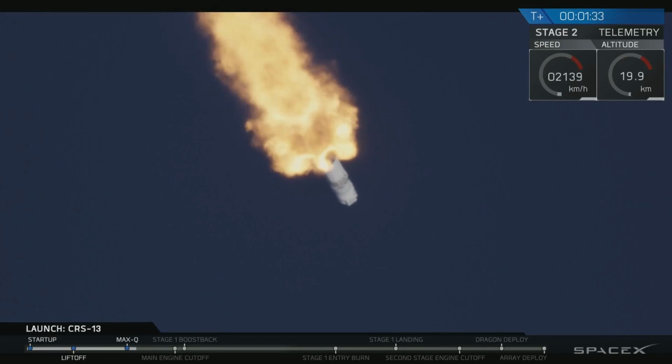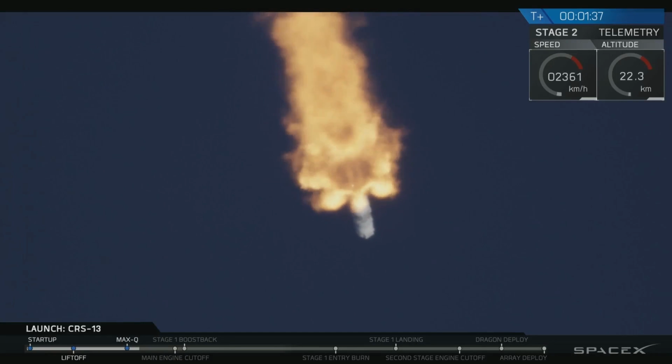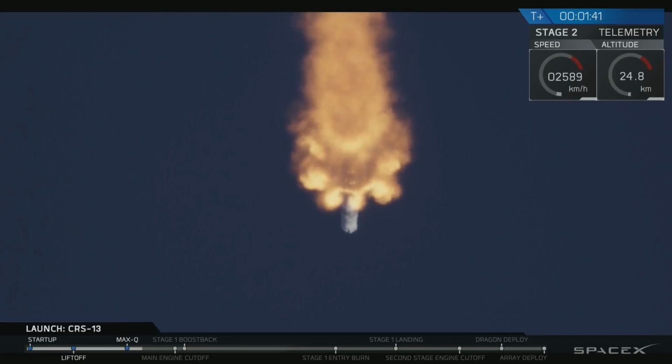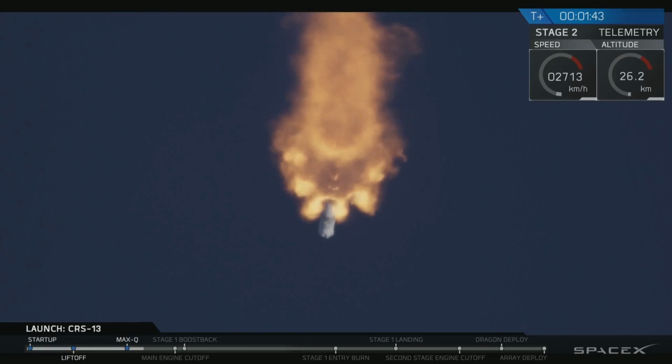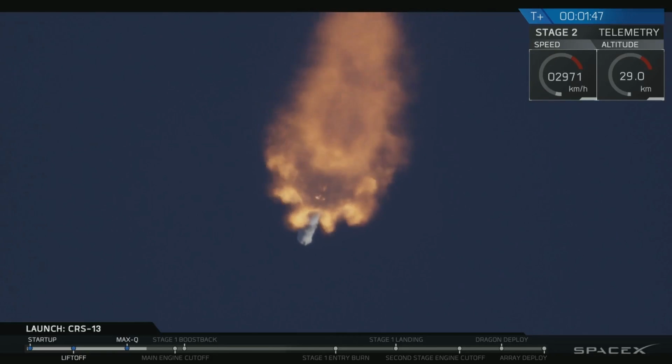As this is a low Earth orbit launch to the ISS, the burns are relatively short. The first stage will separate relatively soon after launch compared to a geostationary launch, and then head back to Cape Canaveral.